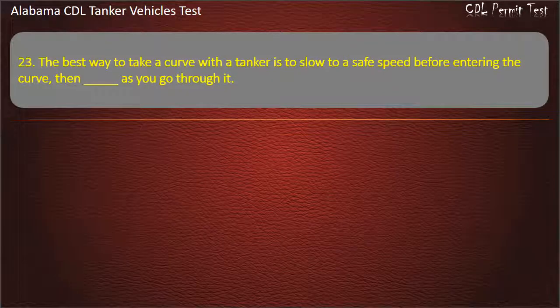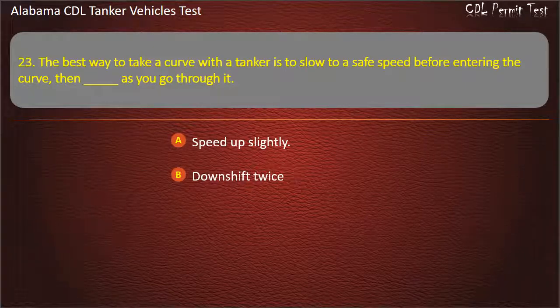Question 23. The best way to take a curve with a tanker is to slow to a safe speed before entering the curve. Then, as you go through it, speed up slightly. Downshift twice. Brake lightly. Answer. Speed up slightly.